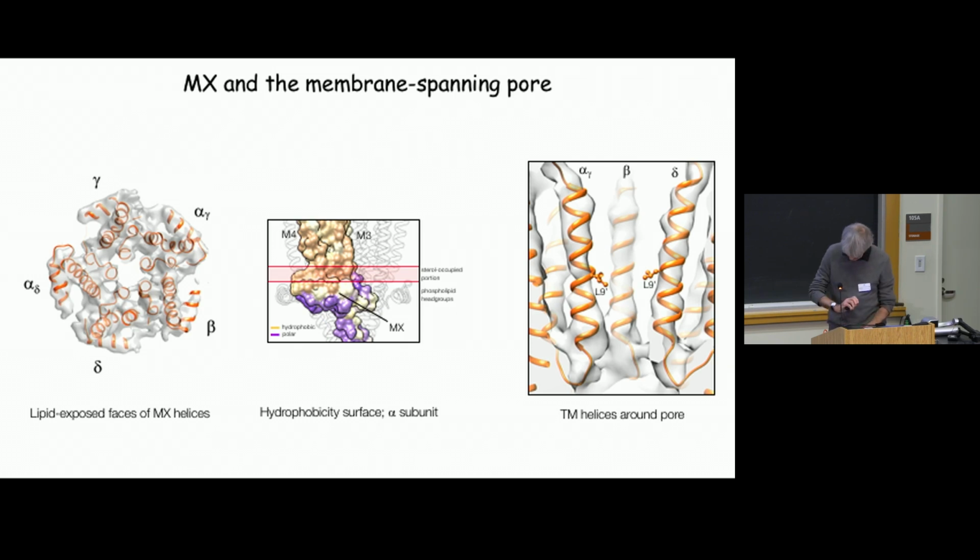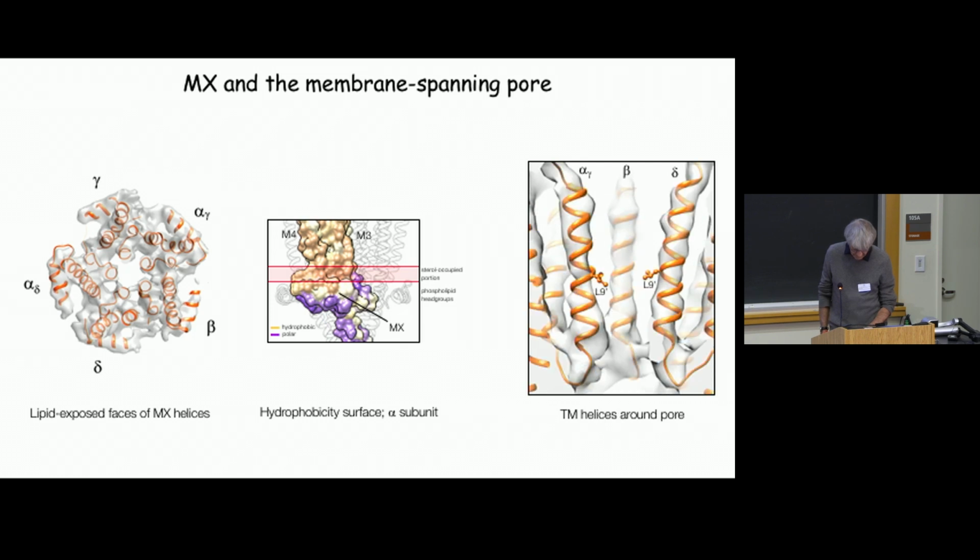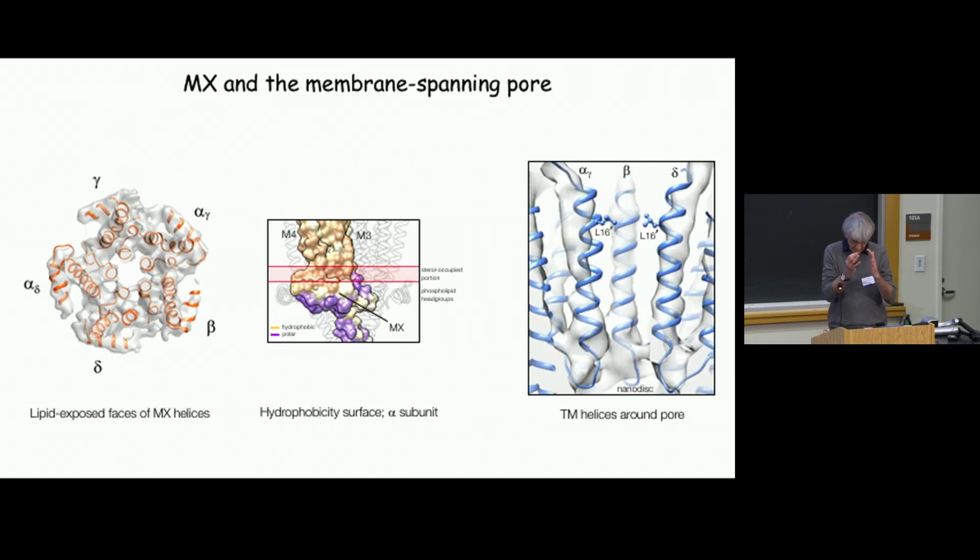When you look at the nanodisc structure, it looks like that. Now you can see it's quite different. Instead of the pore being tapered, it all comes in contracted. And actually the narrowest part of the gate there is right at the top, leucine 16 prime. So we have two structures of the channel. One is in the normal natural membrane, the other is in nanodiscs, an artificial lipid environment.